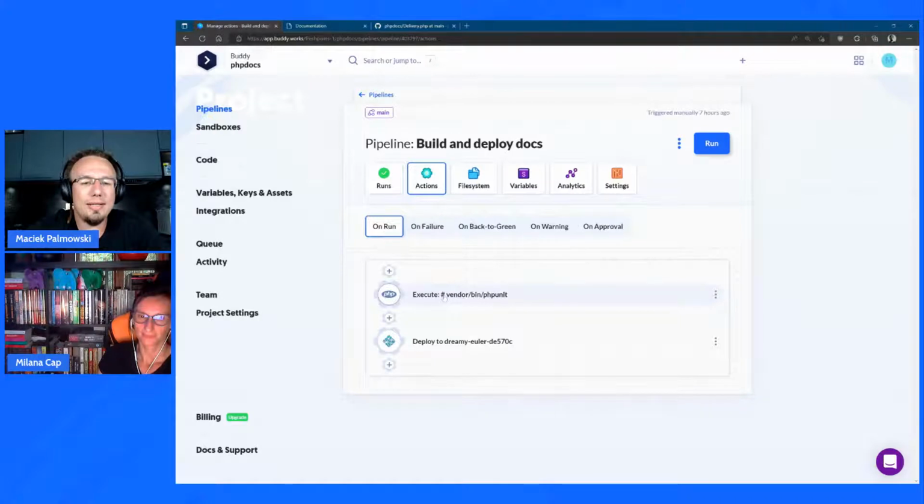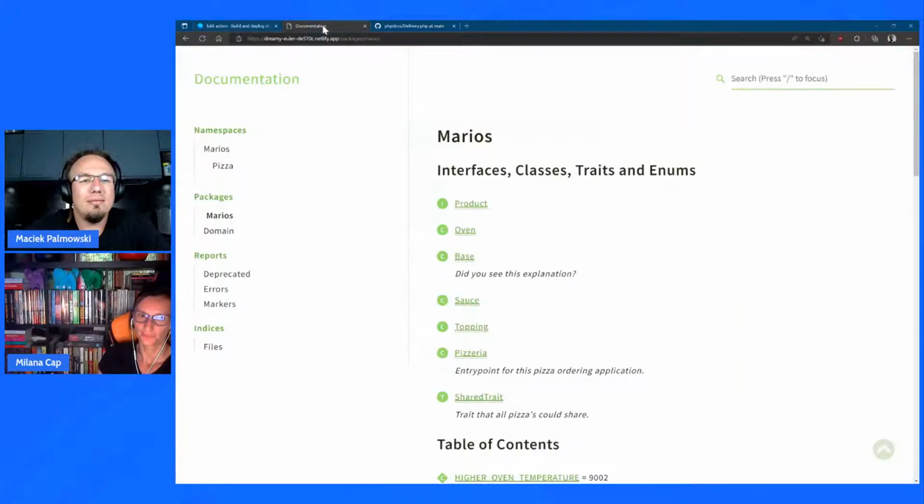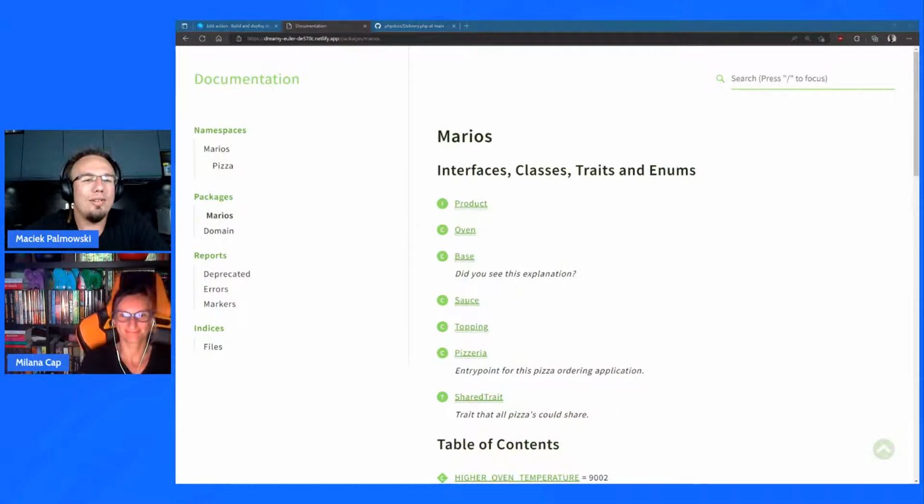Like I said, this is something very simple. We just need to install PHPDocumentor and run the command, because all the configuration is stored in our XML file. So if we run it and deploy it, it will generate all the references just like that. That's it. There is no more magic. So generating references is that simple. And how do you do it in WordPress?